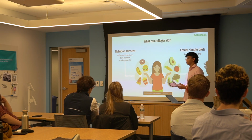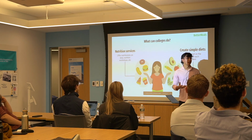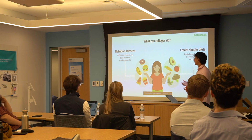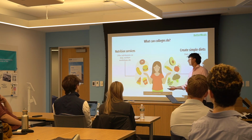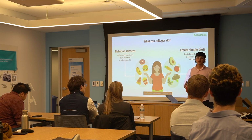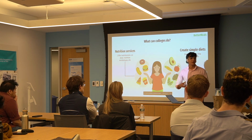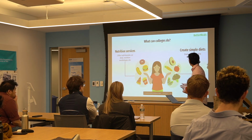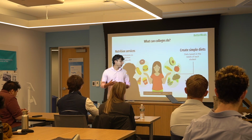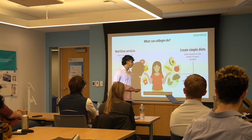So what can colleges do to support this transition, specifically to ensure that students are having a balanced diet and don't suffer from problems associated with this? They can first offer nutrition services, like dietitians on duty or nutrition workshops, which is not as effective considering the large number of undergraduate students and the small number of dietitians available on duty. Or they can create a simple tool that is based on diets, restrictions, and the goals of every student to help them create a balanced meal plan and have better meals.